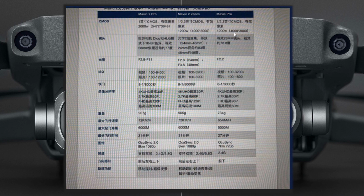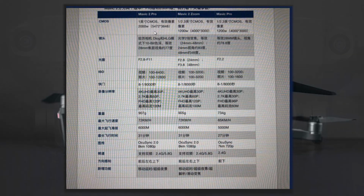However, we see that is improved on the Mavic 2 Pro, which has that 1-inch sensor, which apparently is a Hasselblad, which is pretty good. But we'll have to wait and see, of course. However, to put this in perspective, it's about the same power you're going to get on the Phantom 4 Pro Professional, which is a big leap forward for the Mavic. So this should be a really big upgrade. Quite excited to see where this goes.